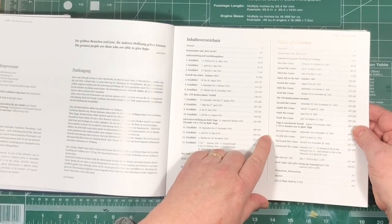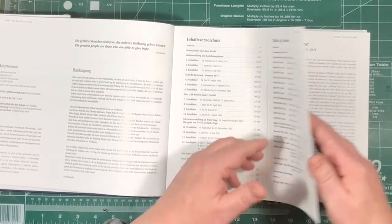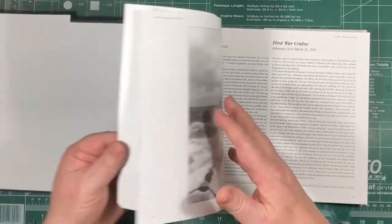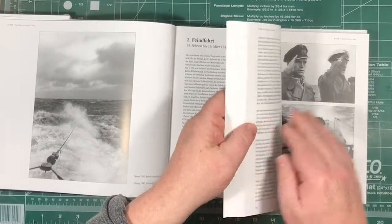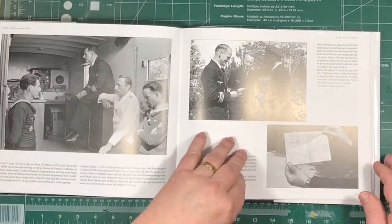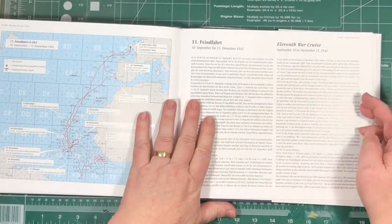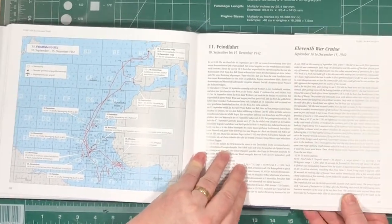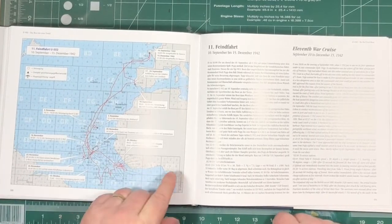The first 10 war cruises are in the higher detail, and that takes us through to page, what was it, about 300. So you can see that is the majority of the book. This is him leaving, and then the 11th was the first one with Captain Lieutenant Pop. You can see there's maps with everything. The text is in German, but you can kind of work out what's going on anyway.